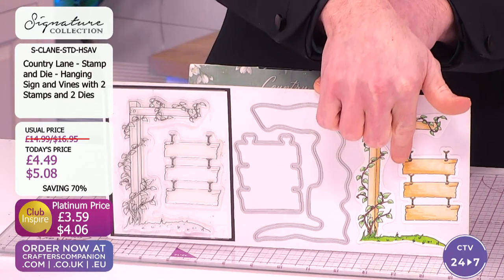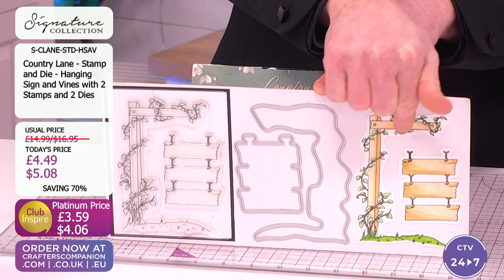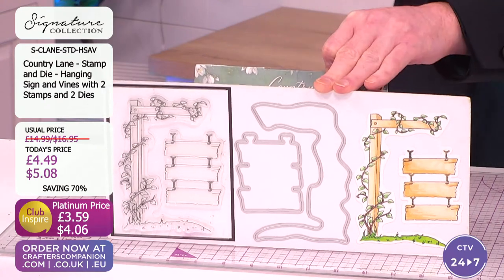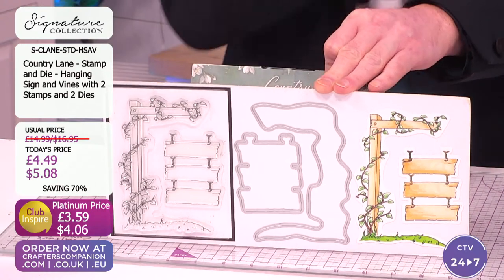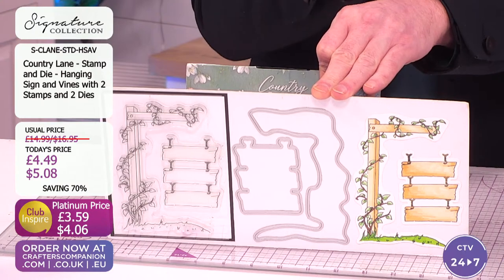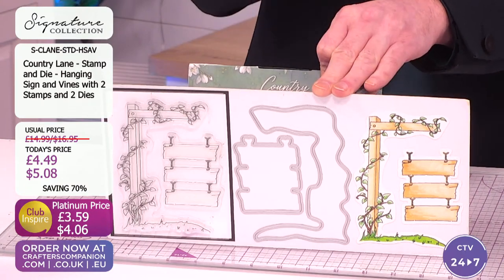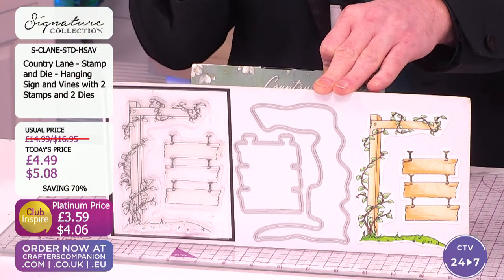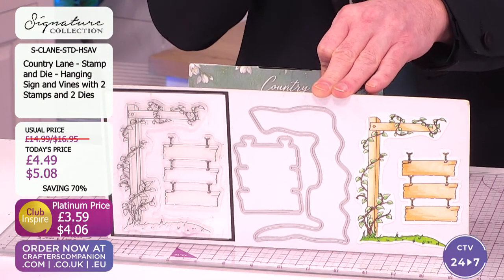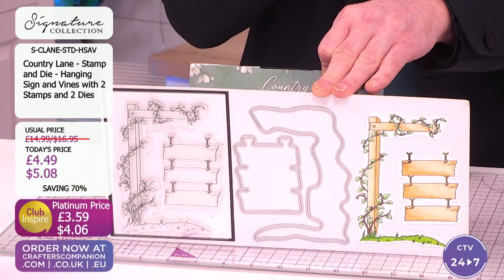any of your little sentiments, any of your little sentiment die alphabets that you've got, have that suspending down. But the great thing with something like that, spring, summer, autumn, winter, this is going to work all throughout the year as well. Christmas time, going with the blues, going with your fake snow, of course, that's a good one. But then summertime, going with your floral creation dies. You can start to build on top of that.